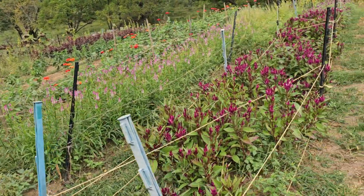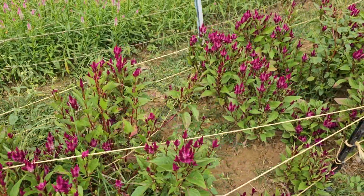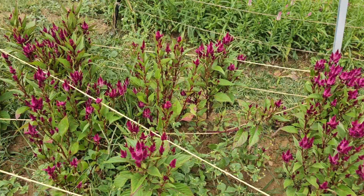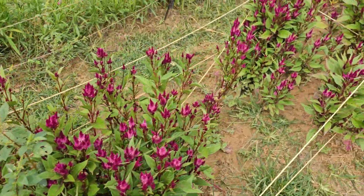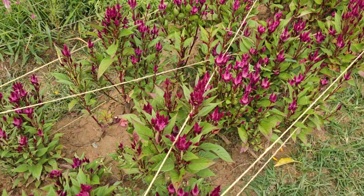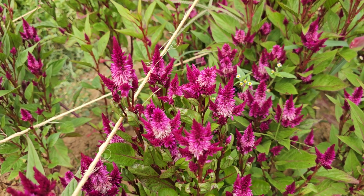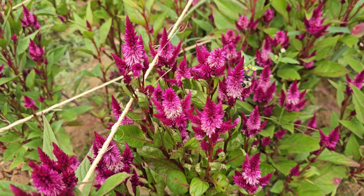Let's go down here and look. See, these are the bigger, taller ones of the last celosia that I just showed you. And they're gorgeous. A lot of these are tall enough for bouquets. But what a pretty flower. Look at that. There's a little bumble. Hey, good. Are you enjoying your breakfast?